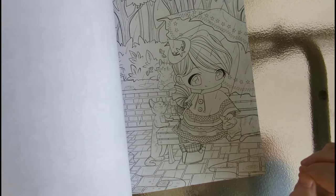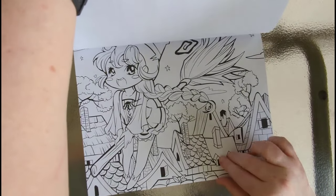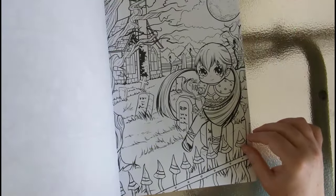But this one's not as complicated looking in the background. And I actually really like a lot of these pictures, so I'll be keeping this one.